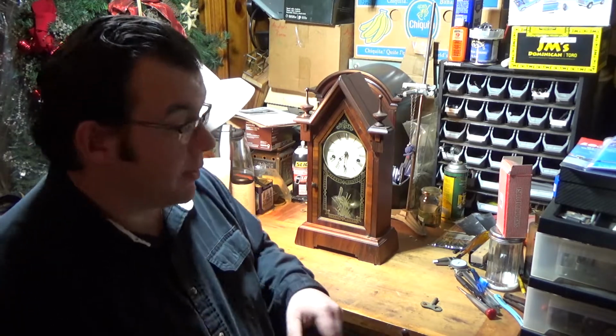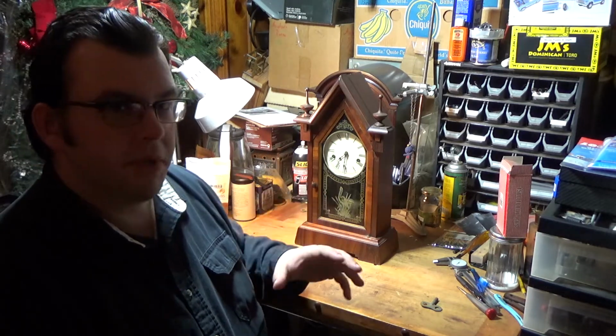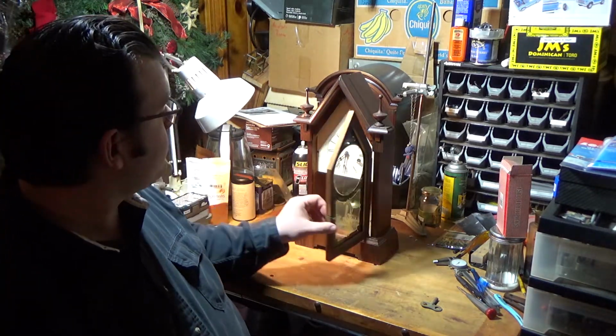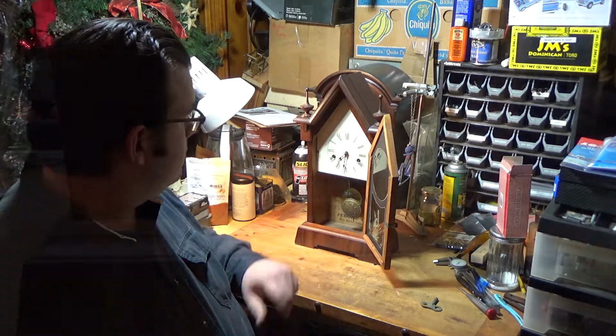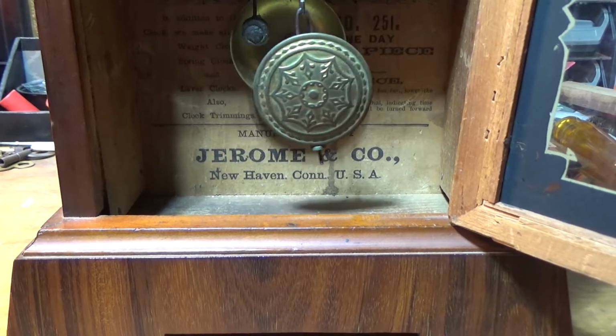They were quite popular, and one of the more famous makers of the time for these was Eli Terry, Jerome and Company, and this one is a little bit of a mystery. The reason I say that is on the paper on the inside of the clock, near the bottom, it says Jerome and Company, New Haven, Connecticut.